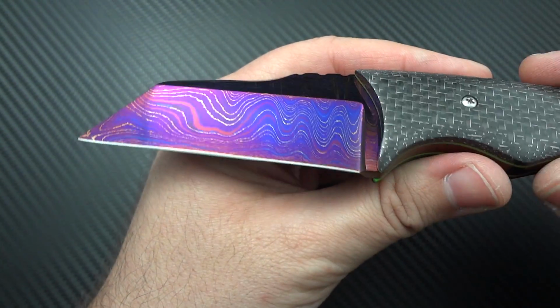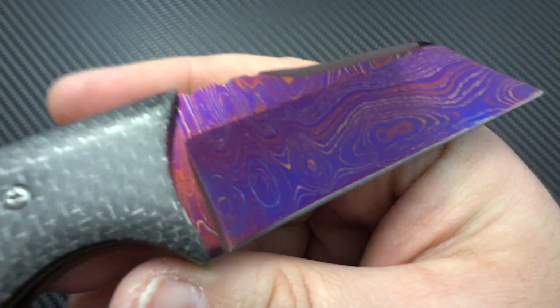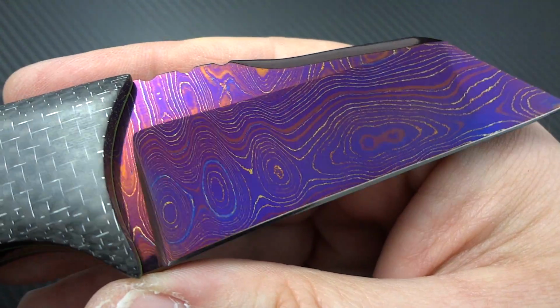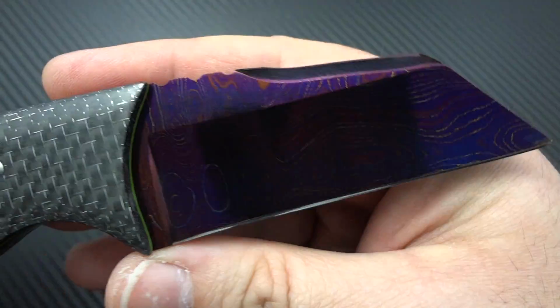There's little subtle hues of blue that come through in the right light, but it is predominantly purple. Now, what he's using here is Alabama Damascus, and the actual pattern name is Alabama Redneck Skin. Now, there's a mouthful, isn't it?